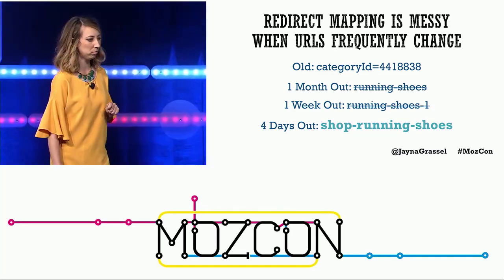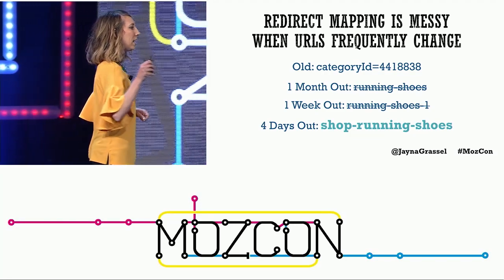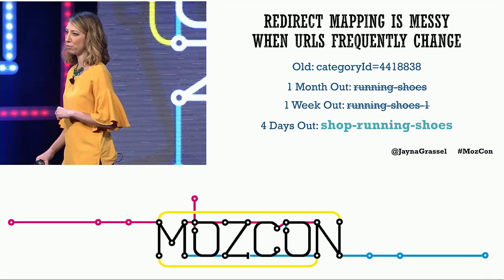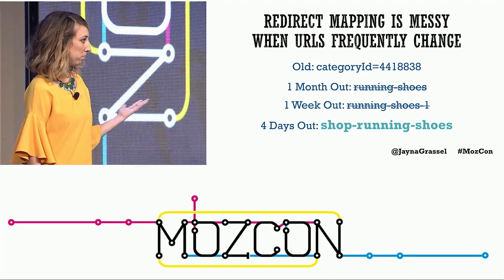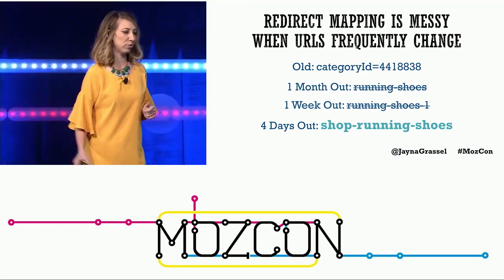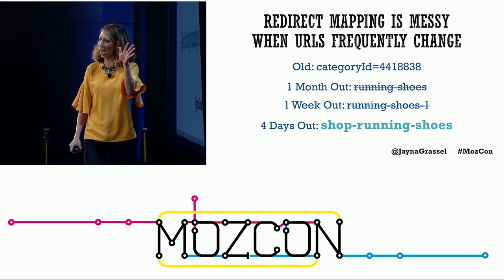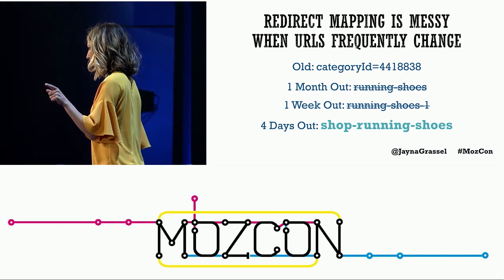So on our old site, we had a page called category ID 441-8838. God bless natural language URLs that came on our new platform. And 1 month out, we were told that that page would actually be called running shoes. Great, we love this. Very simple for us to understand. Then 1 week out, our partners came to us and said, oh, actually, we're going to change the URL. It's going to be running shoes -1.